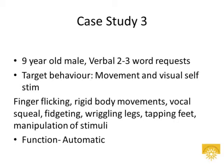I think what's interesting to note about this definition here is actually when we started taking data on self-stim, it really just included finger flicking and the rigid body movements, but as we started to intervene on these behaviours and stopped him from engaging in these behaviours, he actually changed the topography of his behaviour, looking more at fidgeting, wriggling his legs, tapping his feet. So we had to extend the definition of what we were working on to include some of these new behaviours that he started to engage in.